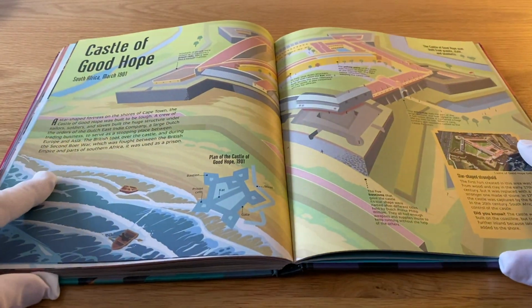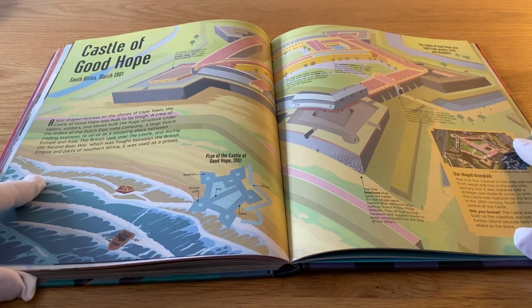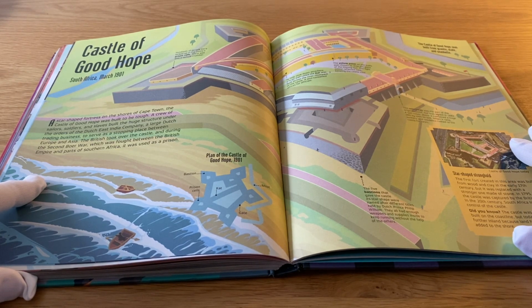Starting to get slightly into the modern era now, with the Castle of Good Hope in South Africa, March 1901. Star-shaped fortress on the shores of Cape Town. It was built to be tough. A group of sailors, soldiers and slaves built the huge structure under the orders of the Dutch East India Company, a large Dutch trading business, and to serve as a stopping place between Europe and Asia.